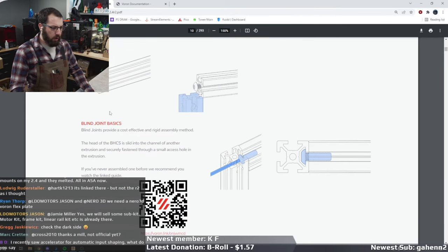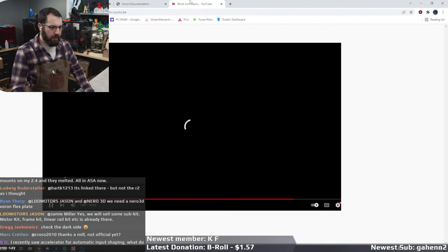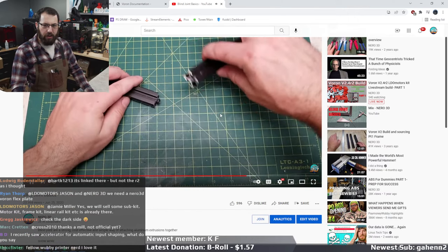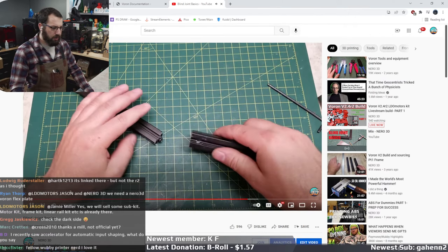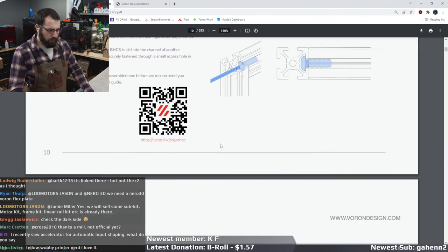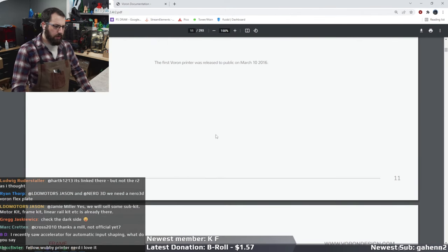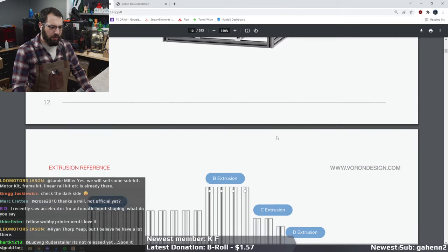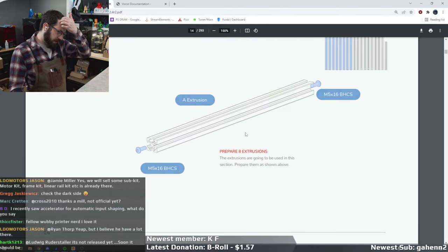Hey, how a blind joint works. If you don't know how blind joints work, click this link. It will bring you up a wonderful video that some guy made. So if you need to know some stuff about blind joints, there's a video. Okay, we know how they work though. So hey, the first Voron printer was released to the public March 10th of 2016. There you go, there's your knowledge nugget of the day.